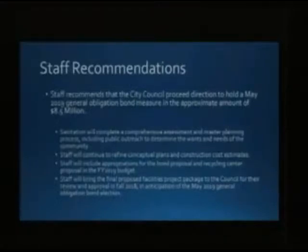Secondly, we will continue to refine the conceptual plans and construction cost estimates, so at the time we're able to develop a budget and proceed with the bond election, we have good, accurate numbers. We believe we have those today, but again, we're talking a year down the road. We will include the appropriations for the bond proposal and the recycling center proposal both in the FY 2019 budget. They will be estimates, and of course the council can direct us up or down from there.